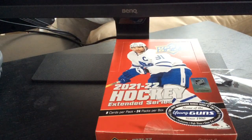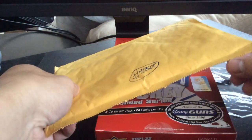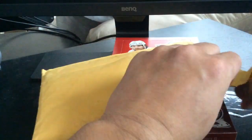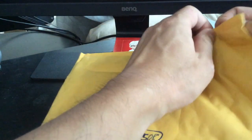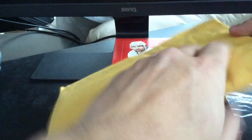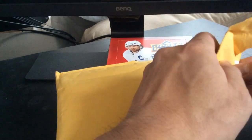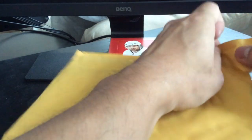Before we do that, I also have some more replacement mail from Upper Deck. So if you saw my previous video, those are some Series Two replacement cards, and in the same order, in the same email, I got some MVP replacements. So we'll see what. Hopefully we'll get something decent this time. I'd just be happy with the replacements of the ones I sent.